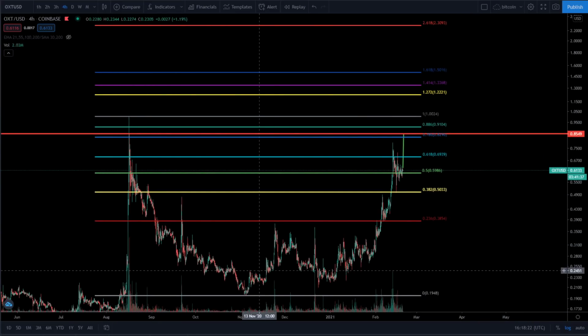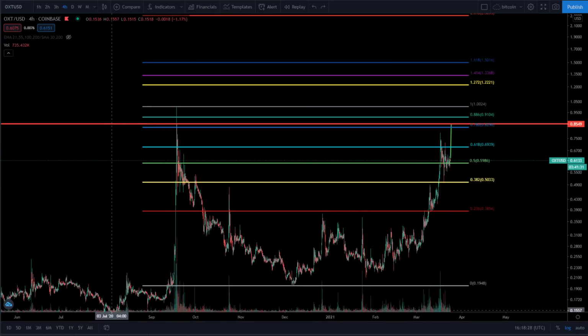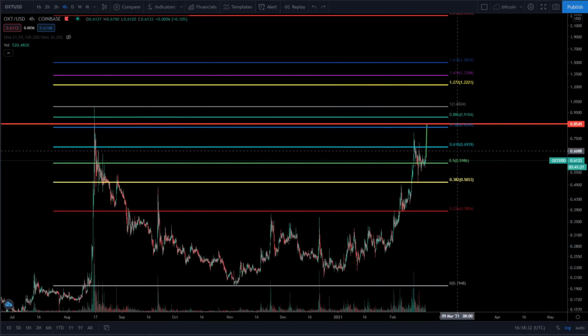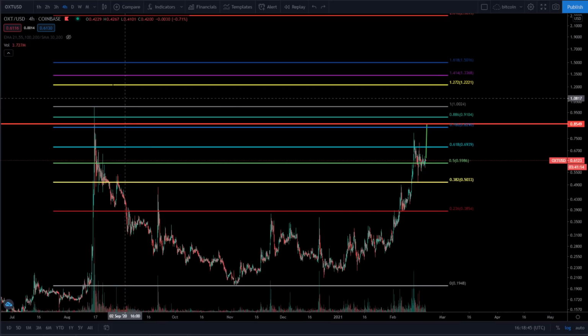Look at this. We haven't even completed this entire cup. We've had this massive double bottom. What are you worried about? We have a beautiful W formation. We're on our way up. We've come up and we hit the 618. That's bullish. That's really good. Let's get another attempt at it. Let's break through it, hit the 786, test that as support at 82 cents, and we have liftoff. We will have liftoff after that.